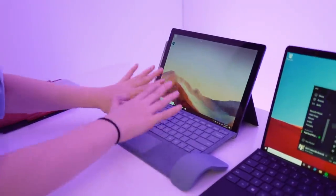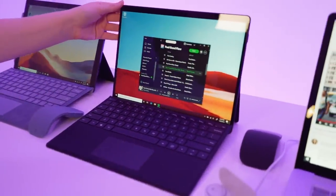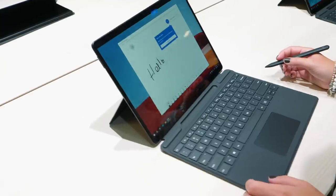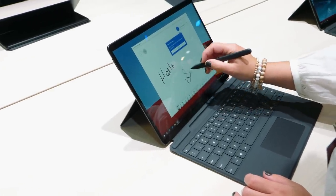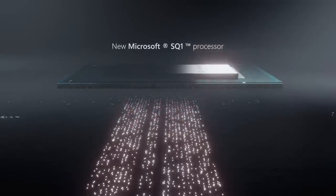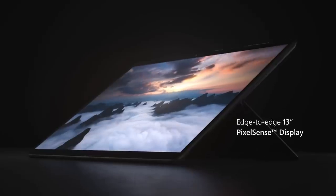Right next to the Surface Pro 7, we have the Surface Pro X, which is honestly stunning. 2880 by 1920 display. And in here we have Microsoft's new SQ1 chipset. So it's basically Microsoft's own ARM chip. So it's gonna be super powerful and it has redesigned graphics with Qualcomm. Super fast, great battery life. And the pen is tucked away in the keyboard.